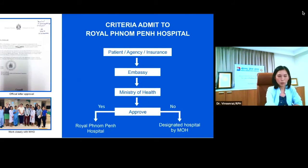Okay, so here I will explain the flow. This one is different from Thailand. Experts who have any questions regarding COVID-19 in Cambodia, please, we are willing to help you. But once you are diagnosed with COVID-19 infection, firstly, you may need to go to the public hospital as a quarantine center, especially if you are not in Phnom Penh. And secondly, you need to inform your national embassy, your insurance, your tour group, or anyone who can contact the Ministry of Health, to send a formal letter asking for permission to move you to the Royal Phnom Penh Hospital. And once you are approved, you will be transferred to Royal Phnom Penh Hospital via public ambulance, or you can ask our ambulance to pick you up.